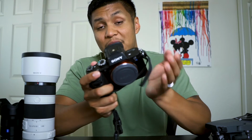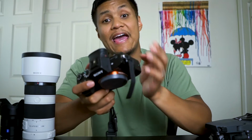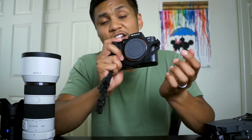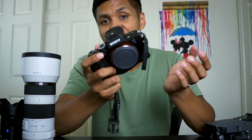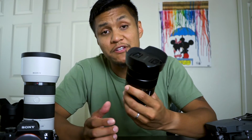Now this is the Sony a7S II, which is my main beast. It's my first full frame camera, which I use for everything. It has amazing low light, and it also has in-body stabilization, which is great because I tend to have shaky hands.